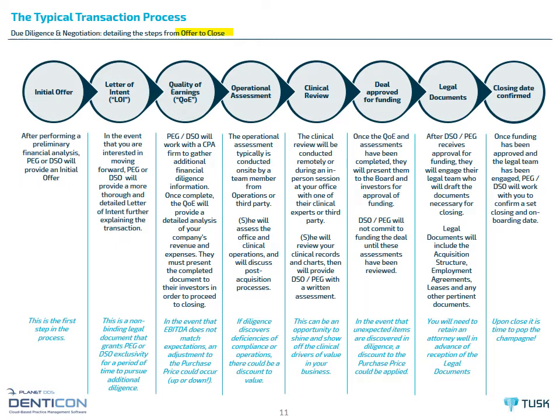There are three aspects that I think most small groups really need to be aware of in this process. One is called quality of earnings, or Q of E. The next is operational assessment, and the third is clinical review. These three pieces are what a buyer undertakes to gain a clear line of sight into all aspects of the business that they're interested in acquiring. Quality of earnings is performed usually by a CPA firm, and they do a thorough exam of tracing all revenue, expense, and profit through the business to validate the financial integrity of the business, essentially.